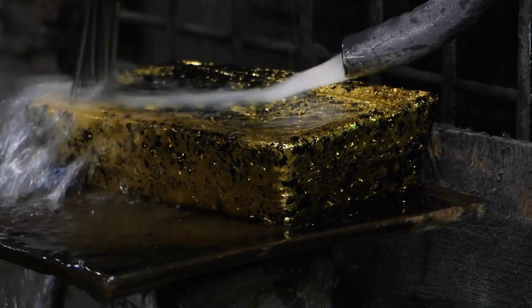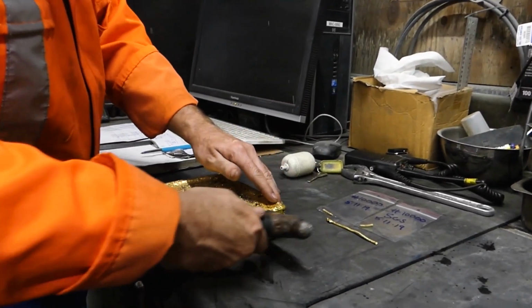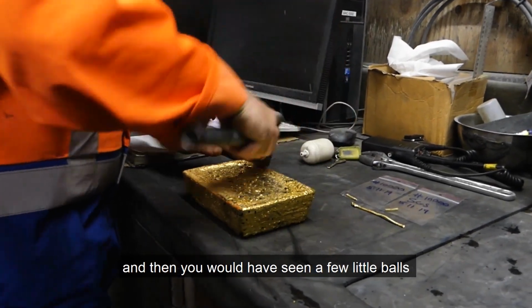Join Reece from the Gold Room at the Macraes operations in New Zealand, as he explains the gold pour process over footage of the pouring of the 10,000th gold bar.